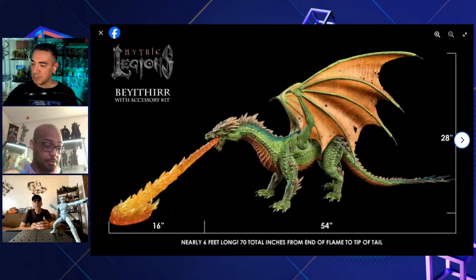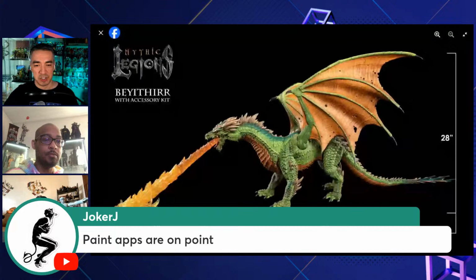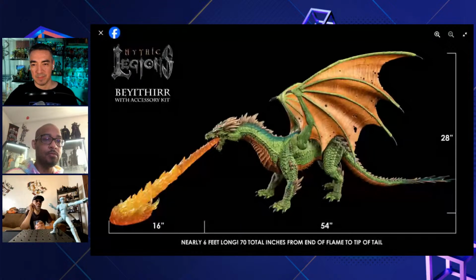Yeah. Joker J. Speaking of, thank you for joining us, Joker J. Hopefully you're doing well. He says paint apps are on point. Yeah, man. On this prototype, the paint apps look great. The sculpt looks great. This dragon just looks badass overall.